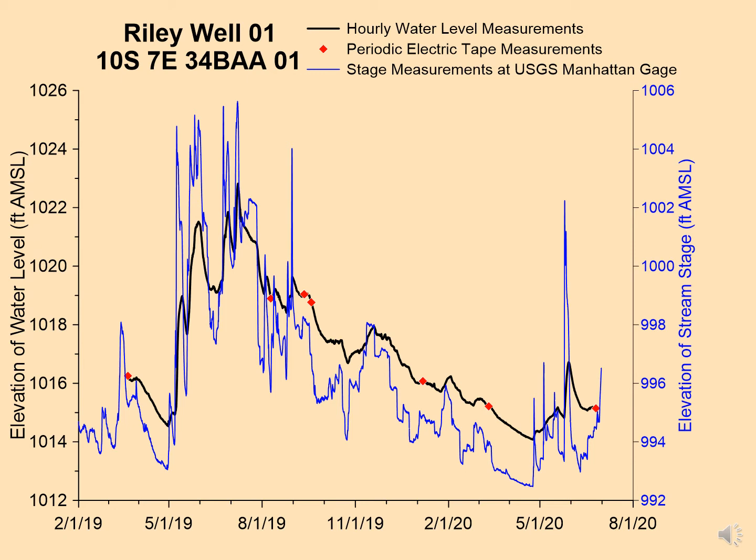Now, in this and the remaining plots, don't pay attention to the elevation difference between the water level in the well and in the stream, because the stream gauge is not co-located with the well. Instead, focus on the patterns, how aquifer levels respond to changes in river stage.